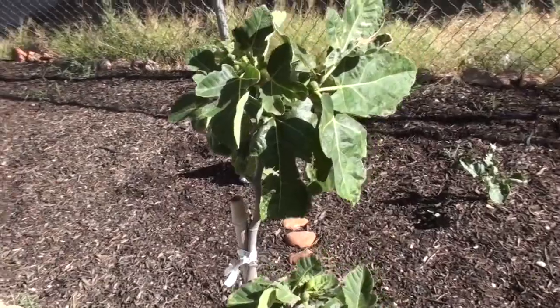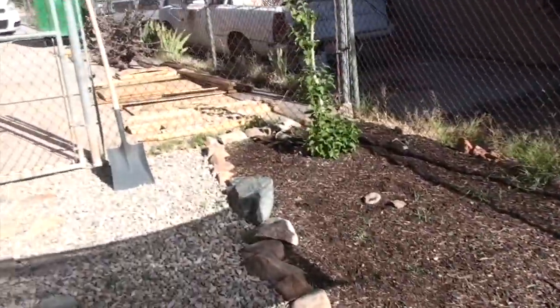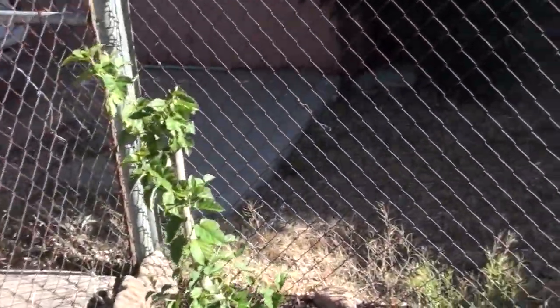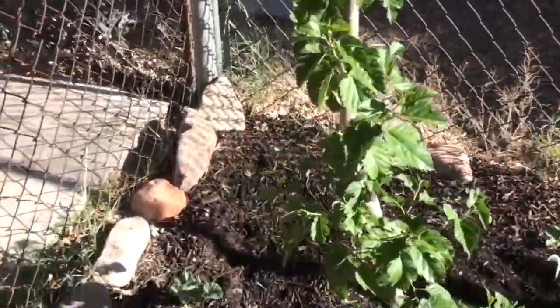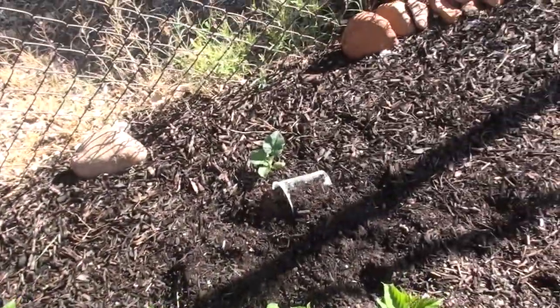Celeste is doing good. She's just chilling. And Bionic Woman. Yeah, April told me I should see what happens if I cow mag her, which I haven't done, so I might do that just to see what happens. And then the cantaloupes, they're looking pretty good too.